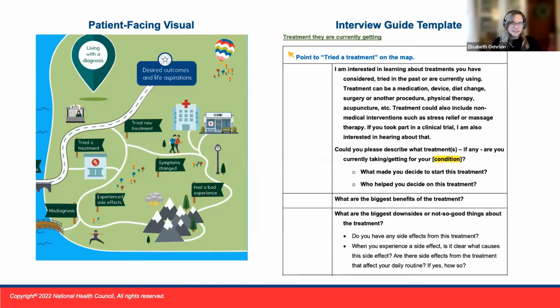So you can see here just an example of how you use them together. This is from the right-hand island, which is living with a diagnosis, and here's just a screenshot of a small piece of the interview guide template where we've got sample language for folks to use. We've bolded what we think should be queried consistently across chronic diseases when you're applying the toolbox. And then we have unbolded questions that we think are important questions, but may or may not be relevant. Certainly this can be adapted based off of your needs, but this is just a little bit of an example for how the map aligns with the interview guide template.